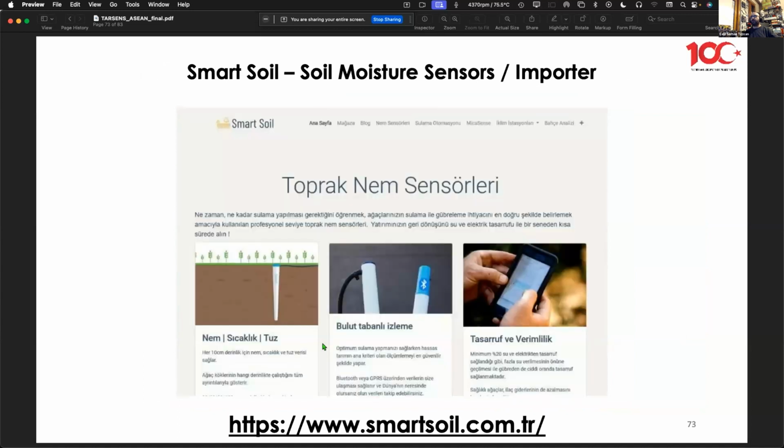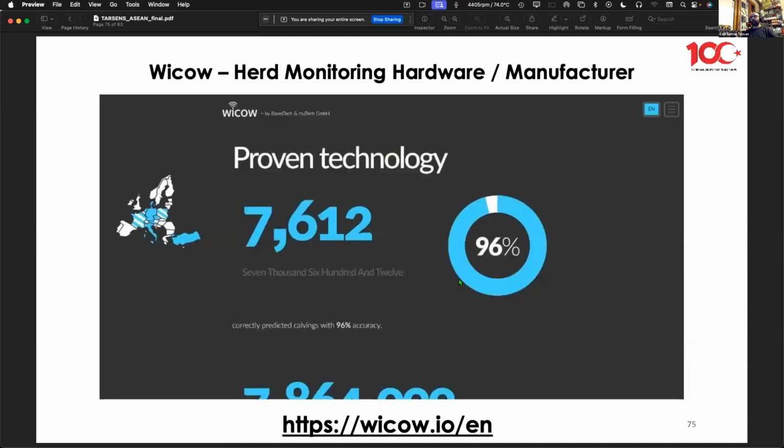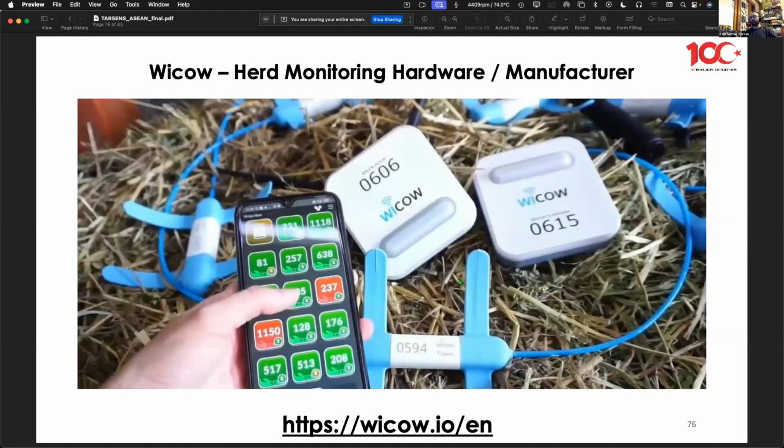Smart Soil is a smart soil moisture sensor importer in Turkey. I guess they are not producing any hardware. They are deploying their sensors in the field for remote sensing and monitoring. Wiko is a herd monitoring hardware company based in Germany, also in Turkey, and they are providing mostly birth detection, also other productivity level tracking.